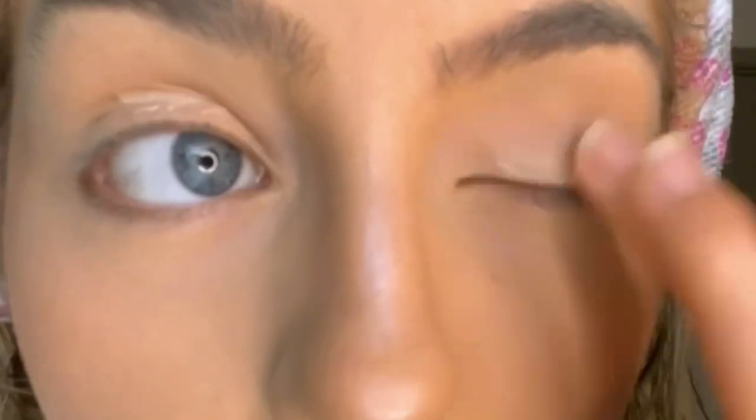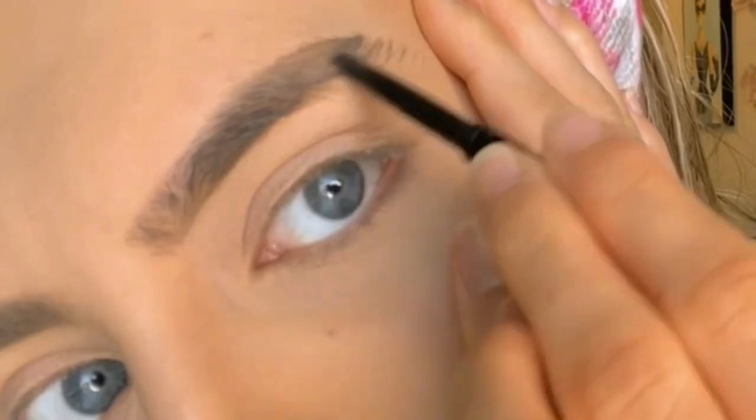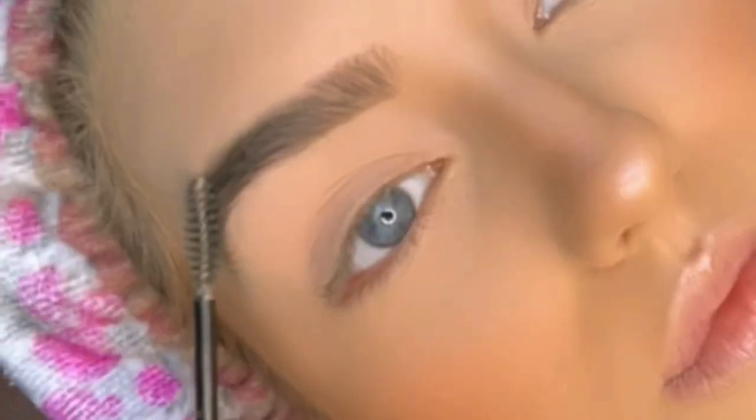And my Urban Decay Primer Potion, always, always, always apply that before doing any eyeshadow. And with my Anastasia Beverly Hills brush, we're gonna fill in the gaps of the brows. Slap that clear gel on there, and they are good to go for the day.